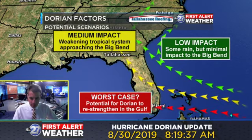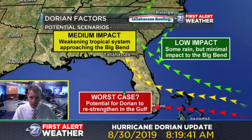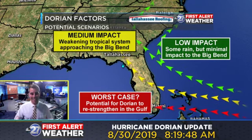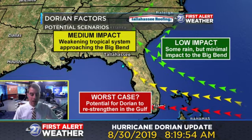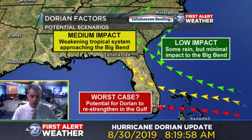Again, worst case scenario would be Dorian making landfall in South Florida, crossing over through Fort Myers into the Gulf, and then riding up towards Apalachee Bay, and there we are, looking at a hurricane knocking on the doorstep. Again, that is a low likelihood scenario, but it's worth breaking down all the possibilities we could see, because there are still a lot of possibilities on the table. We're still a ways out from getting any impact from Dorian.